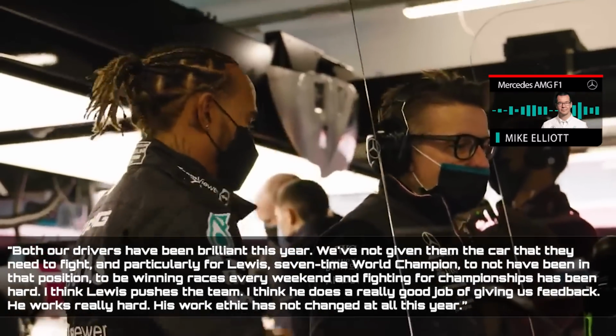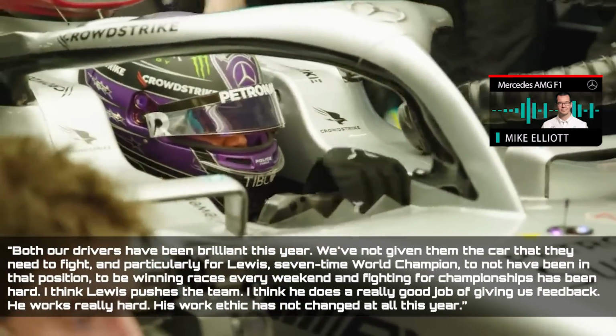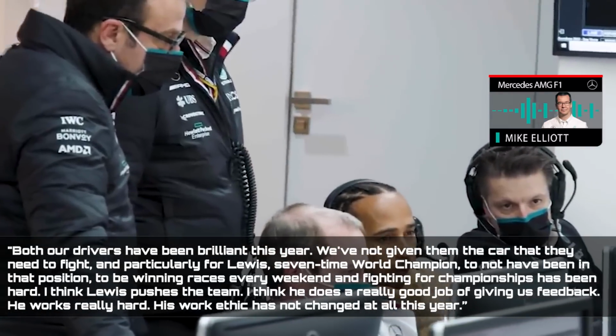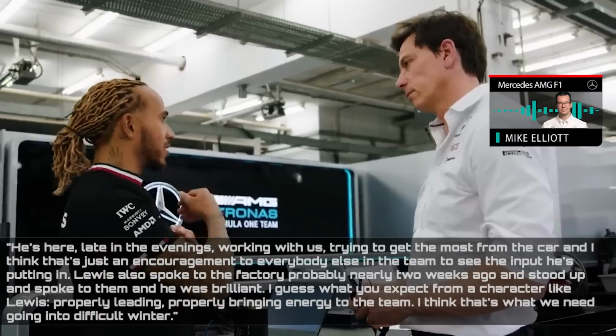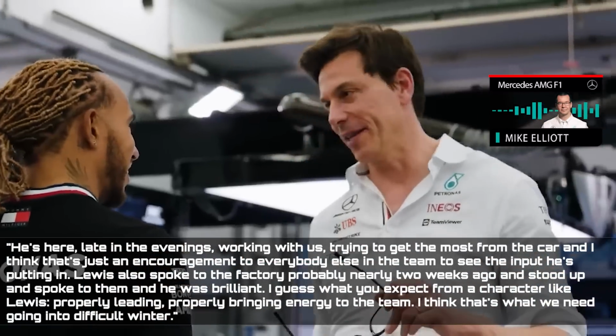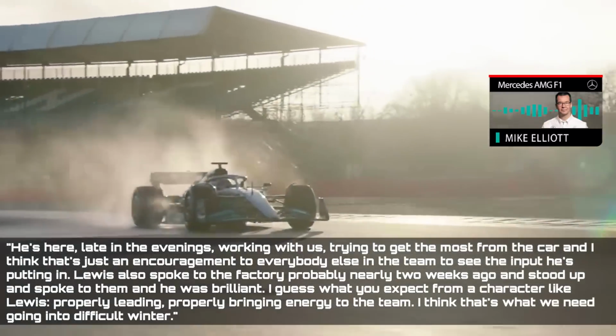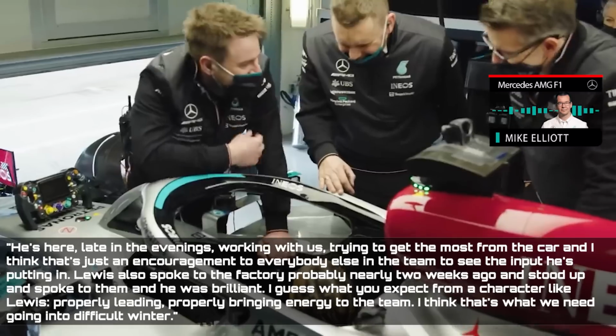I think Lewis pushes the team. I think he does a really good job of giving us feedback. He works really hard. His work ethic has not changed at all this year. He's here late in the evenings working with us, trying to get the most from the car, and I think that's just an encouragement to everybody else in the team to see the input he's putting in.